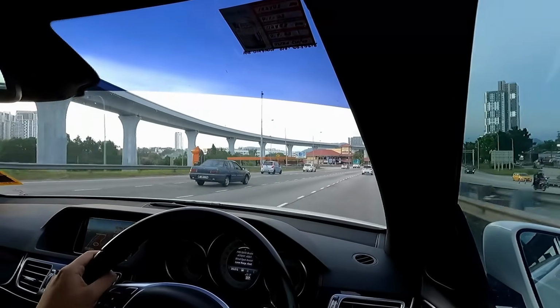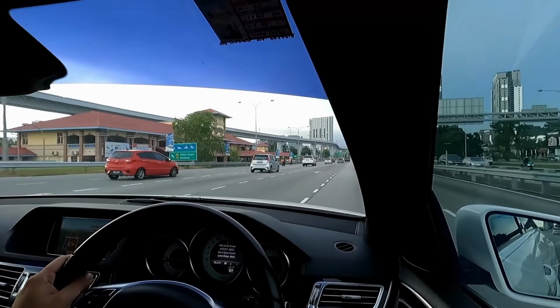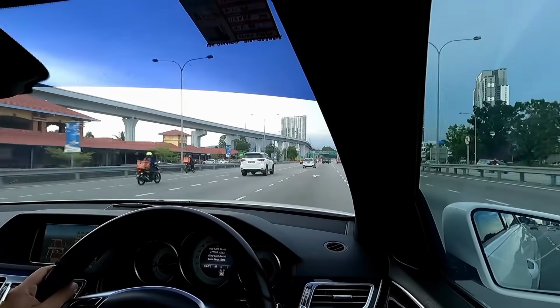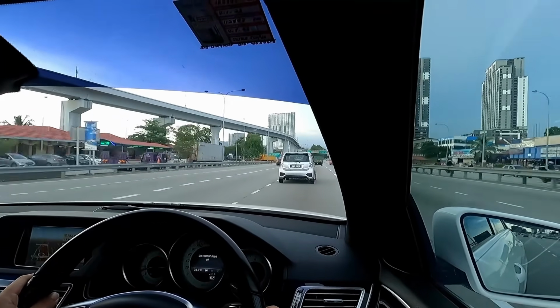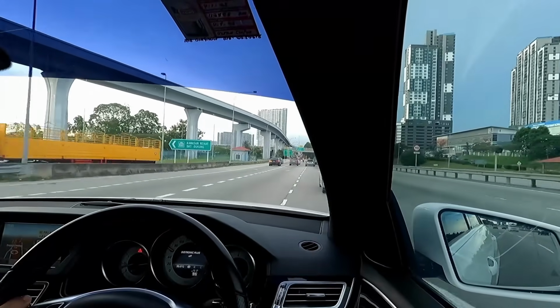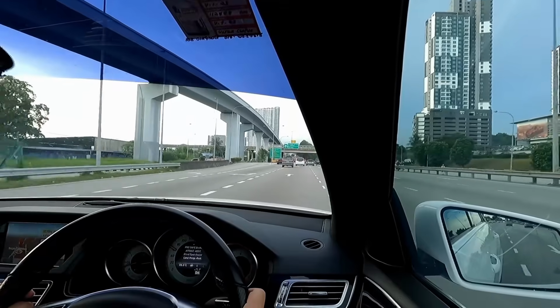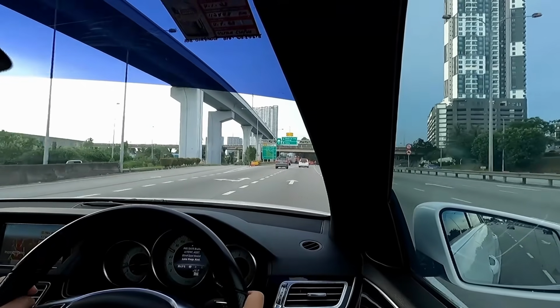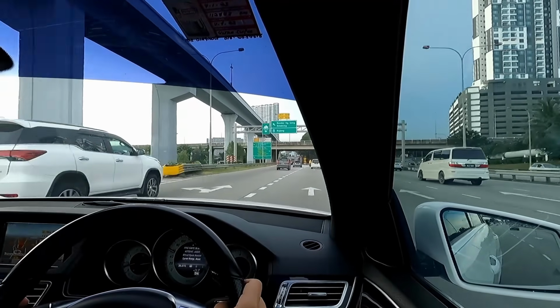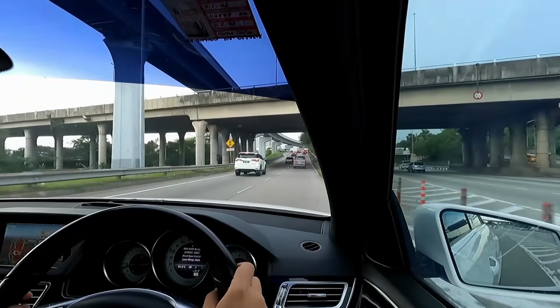All right, and let's give this system a bit more of a test. So, woo, okay. So that was the pre-safe system warning me of the Myvi in front, and well, I decided not to take the risk and jumped in with the brakes.